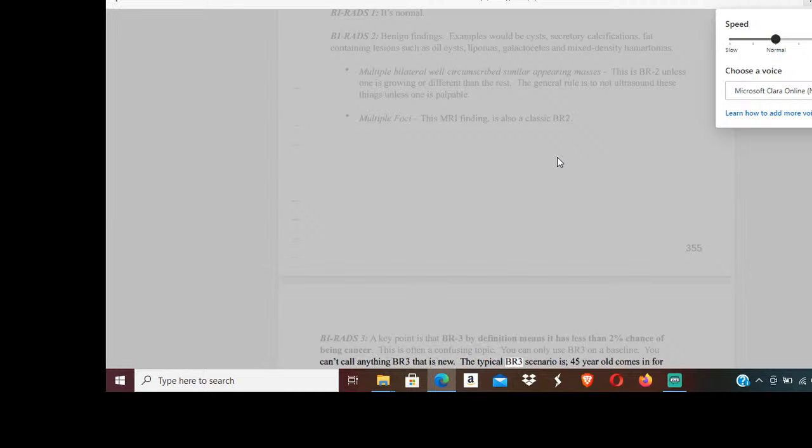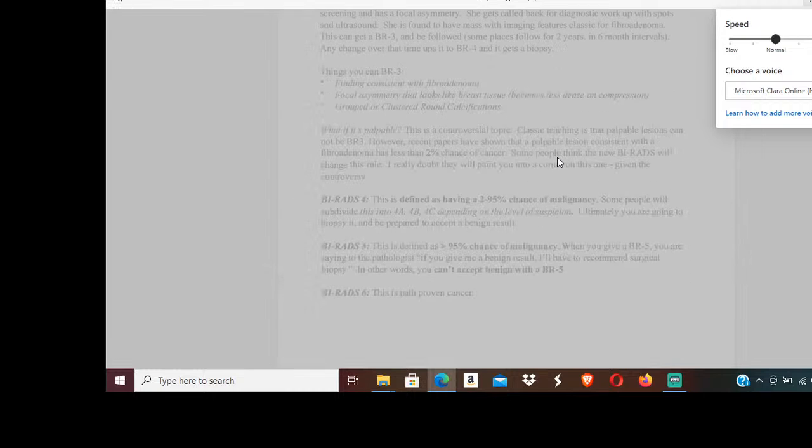The typical BI-RADS 3 scenario is, a 45-year-old comes in for screening, and has a focal asymmetry. She gets called back for diagnostic workup with spots and ultrasound. She is found to have a mass with imaging features classic for fibroadenoma. This can get a BI-RADS 3, and be followed, some places follow for 2 years in 6-month intervals. Any change over that time ups it to BI-RADS 4 and it gets a biopsy.